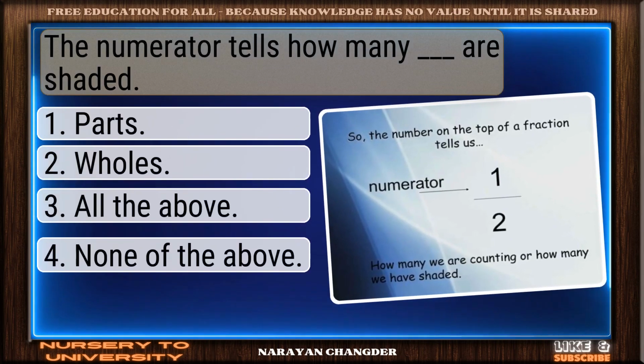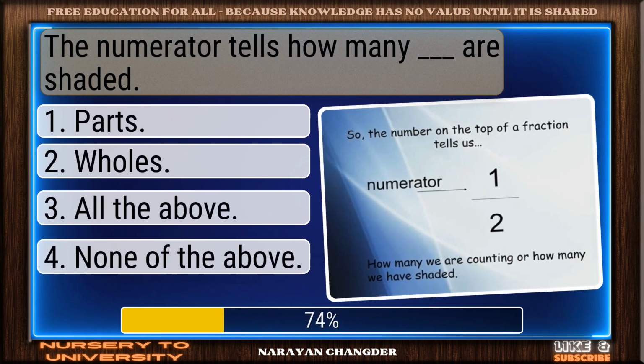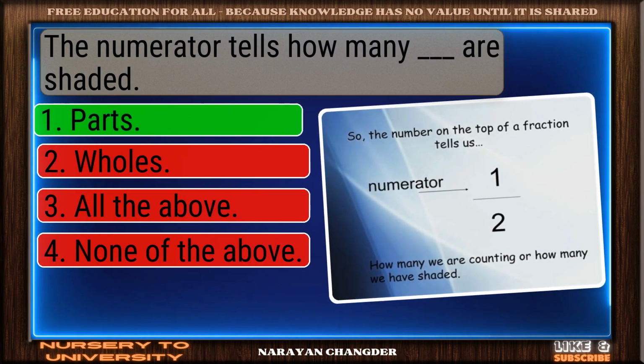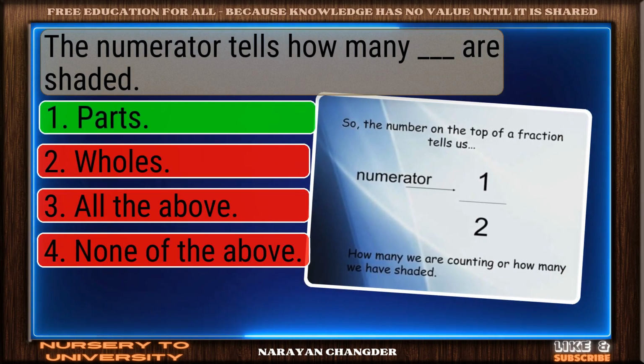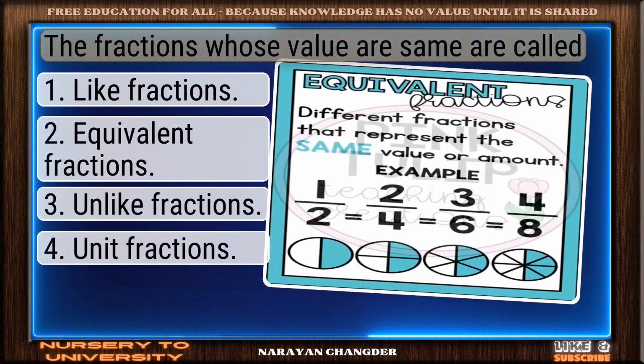The numerator tells how many dash are shaded. Nice selection. Parts is the correct and valid answer. The fractions whose value are same are called.